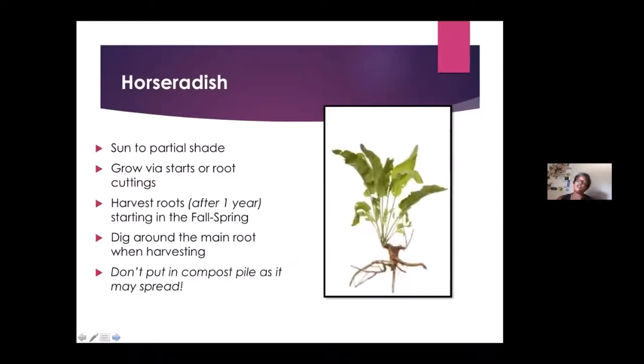I wish this was my picture. Horseradish, sun to partial shade. You can do it by root cutting. You could just go to the store and get a horseradish root, or you can order it online or through a company. Depending on the variety that you purchase, you can root it. And I would probably recommend putting it in a container.